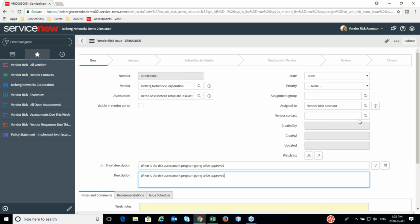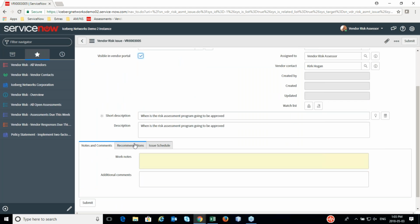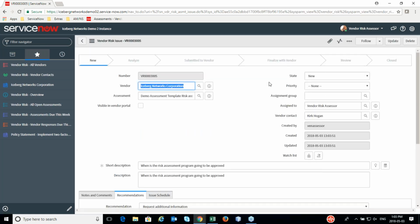Let's assign this item to a vendor contact. In this case, we'll pick Kirk Hogan. We'll make this item visible in the vendor portal and provide any recommendations. So the recommendation is we need additional information. And this is the information that we need. So let's put that in the explanation. We'll save this record, and once we're satisfied with all the preliminary foundation of the issue, let's submit this to the vendor.